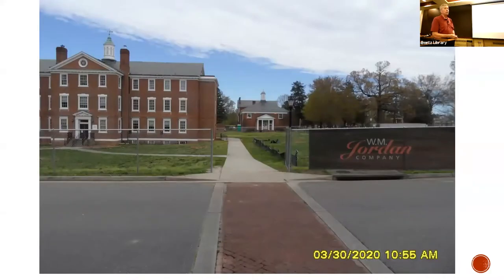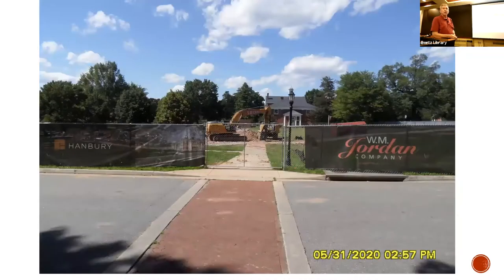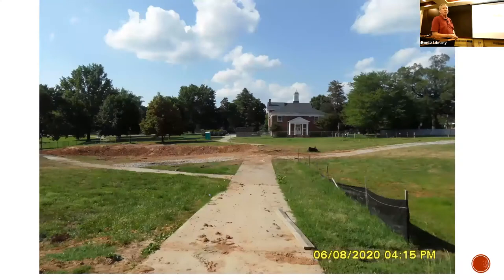Here's the 1st of April, plus or minus a day or two, because I have to wait for a clear day. Nothing much has happened except they put a fence up. Here's May. Nothing much has happened except they put a sign on the fence. Here's June. Oops. It turns out you can tear these buildings down really fast, all right? And I was so impressed that they still had all the construction equipment out there, but they were about to move that. And so about a week later, went up, poked the camera through the fence, and took this picture.